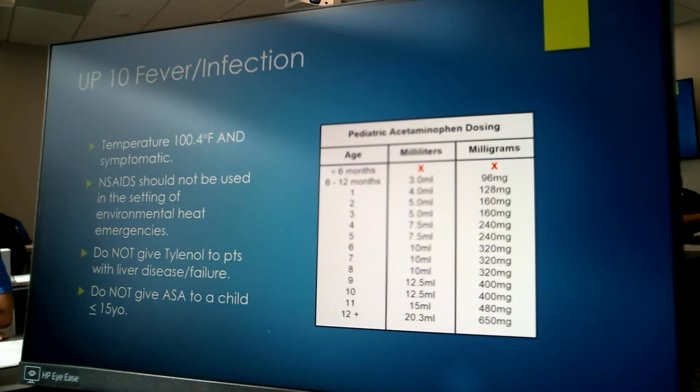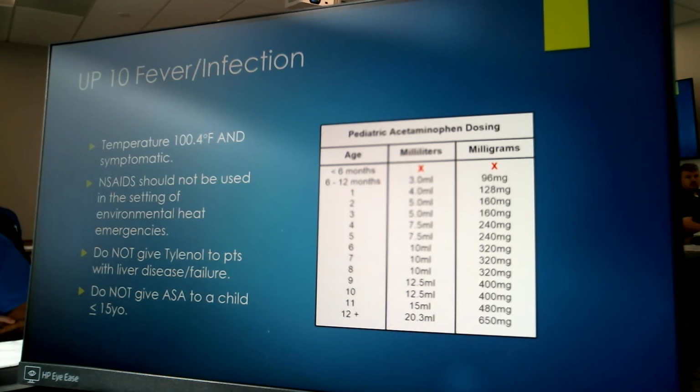Temperature, 100.4, and symptomatic. In order to treat fever, it has to be 100.4 and they must be symptomatic. Just because I have a temp of 101, if I'm hanging out, having fun, and all my vitals are stable, do I need any Tylenol for my fever? No, let your body do its work. If they're symptomatic, then we want to treat that.